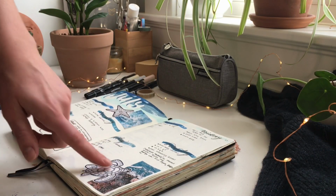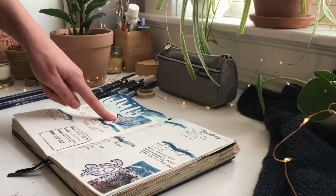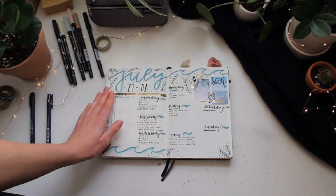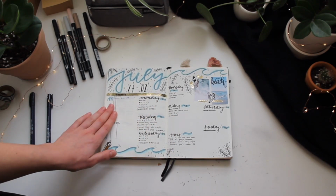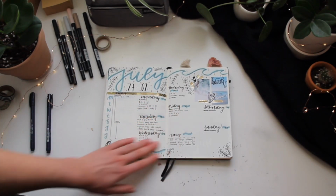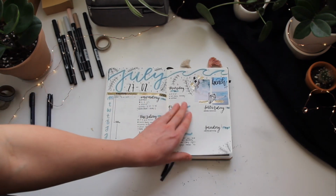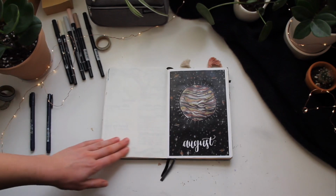That sea turtle is really cute. Also love the starfish. I also like this one. I guess for July it was a rough start, but at the end I really like all of the spreads. This gold is really pretty. And here we are at August.